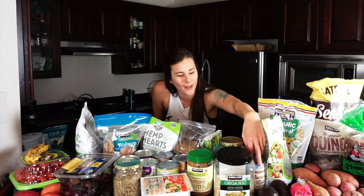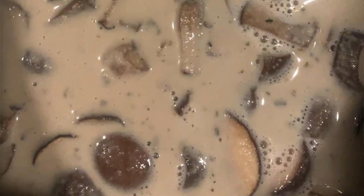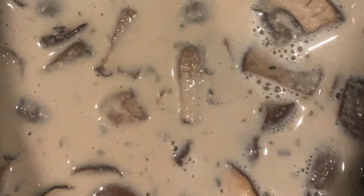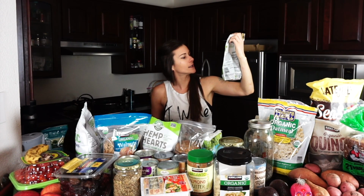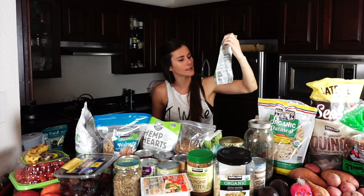See, I have this coconut fat milk. I use that in my cream of mushroom soup. It's super good. So any type of recipes that call for something creamy, I'll usually use coconut fat milk. This salad topper I use as a trail mix. It has cranberries, seeds, like pumpkin seeds, sunflower seeds.